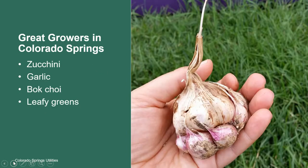So I just wanted to share with you some of the crops that are the easiest to grow in the Colorado Springs area. And then I'll share with you things that people have had more challenges with. So if you're starting out vegetable gardening, here are some things that you can have really good success with.